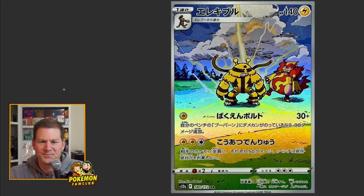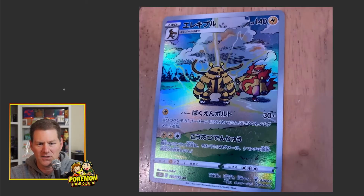Cool card. Here we got the Electivire. This wasn't a great photo that I could find. Actually, I did find this one, so it kind of gives you a better idea of what it's going to look like. Again, it's that flat, hollow sheen, no texture. I think the Magmortar got a cooler card, but it's kind of cool to have both of them together in each card.